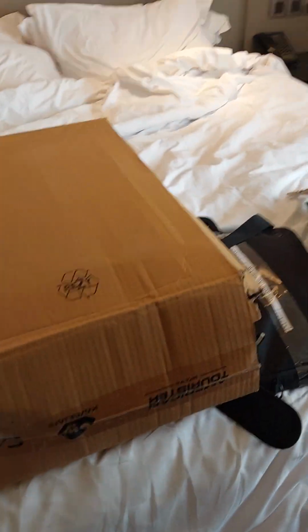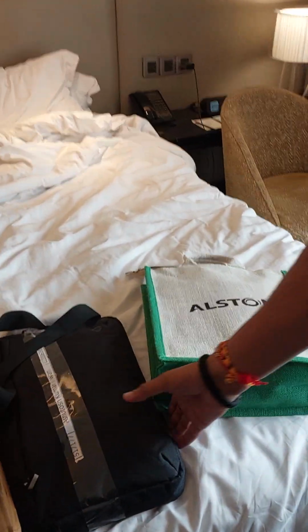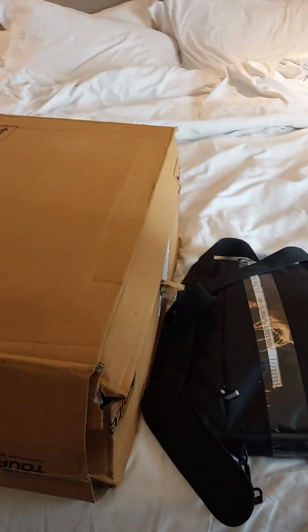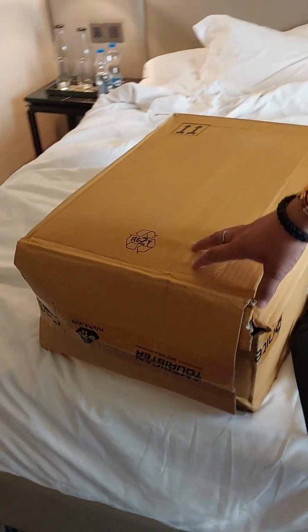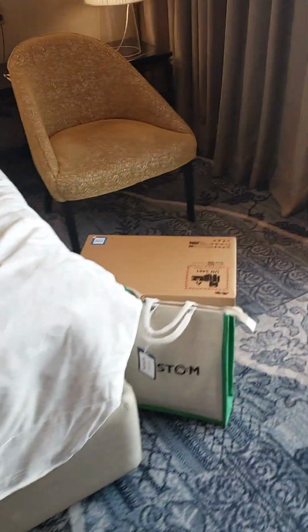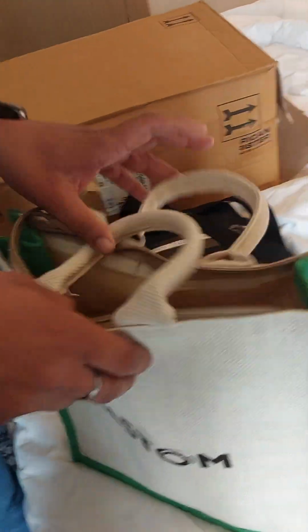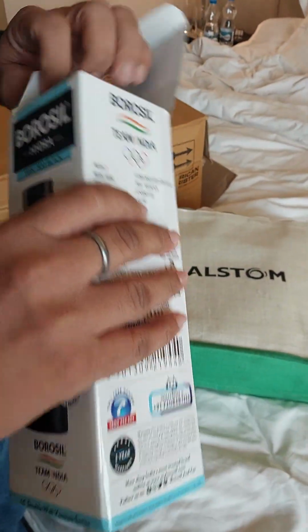Let's see what products they give us. I think this is a laptop. Yeah, there would be a laptop, I guess. Yes, this is a laptop, and this one will be our trolley. In this handbag, it may be some t-shirts. No, it's bottles. So this is the water bottle.